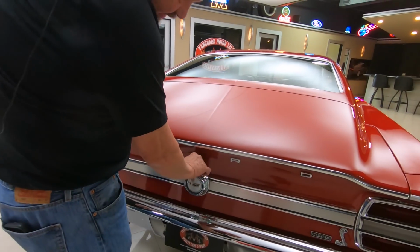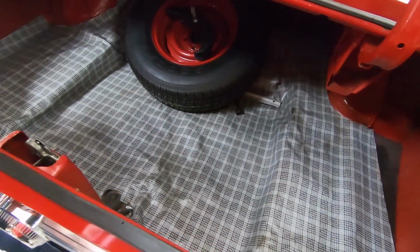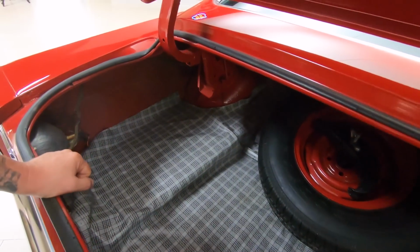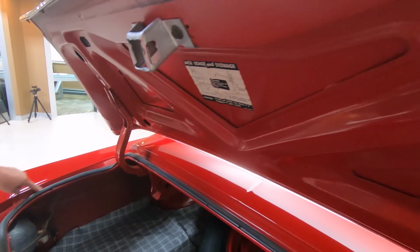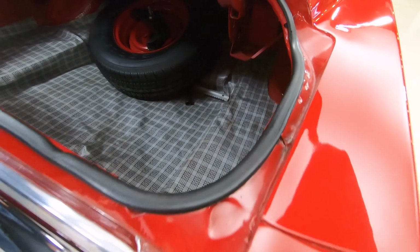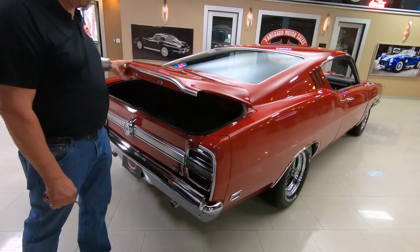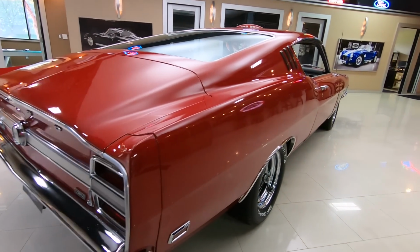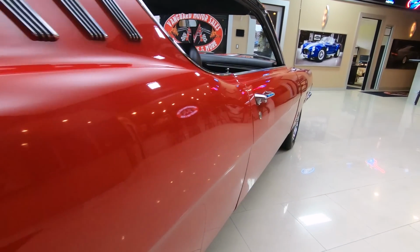Get inside the trunk here and take a look. Look at that. Man, doesn't that look good? She is gorgeous. Bottom side of the deck lid's looking sweet. Everything's looking good. Man, she's a beauty. Look down the side of this baby. Straight as can be. Just a gorgeous car. Inside and out.